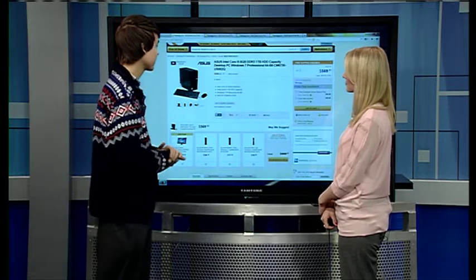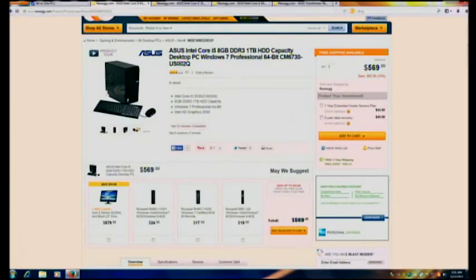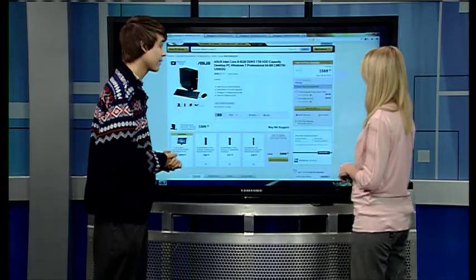For example, this one's made by Asus. It's got an i5 processor, 8 gigs of RAM, and 1 terabyte of hard drive, which is a very big hard drive and a lot of storage. And as you can see, it starts at only $569.